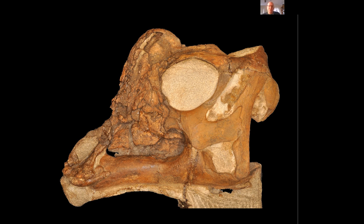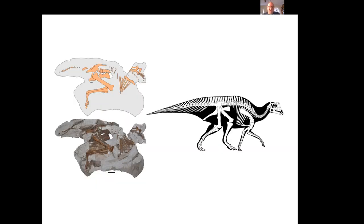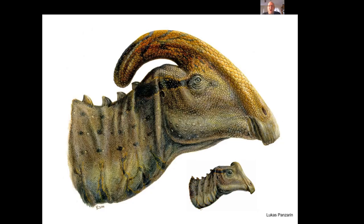And with all this fossil information, we were able to put together a picture of what this animal would have looked like as a complete skeleton, and also how it would have compared to adults of the same species. And so with this really cool discovery, it's brought us a whole bunch of information on how this iconic dinosaur called Parasaurolophus would have changed as it grew up from a baby to an adult. So that's a quick capsule of what I'm going to be talking about. So now let's get into the details.